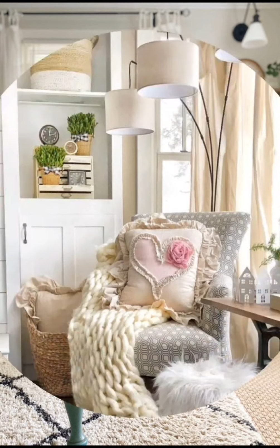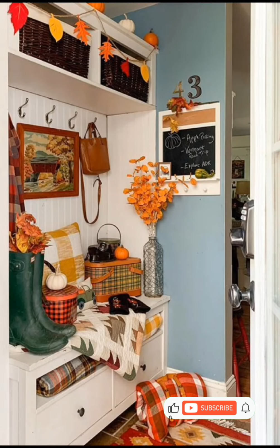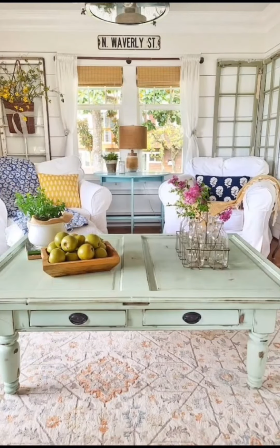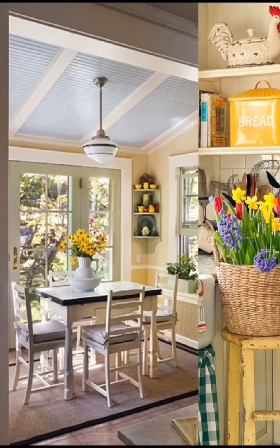This horizontal or vertical wood paneling adds texture and interest to walls, contributing to the overall cozy and inviting atmosphere. Shiplap can be painted in neutral tones or left in its natural state, allowing for flexibility in achieving the desired aesthetic. Lighting fixtures serve as statement pieces in elegant farmhouse decor.